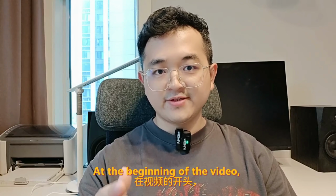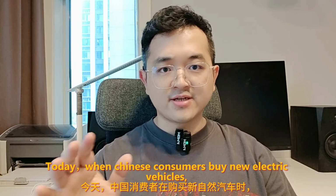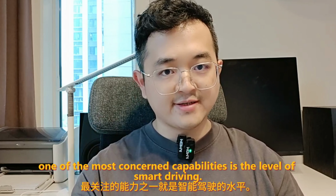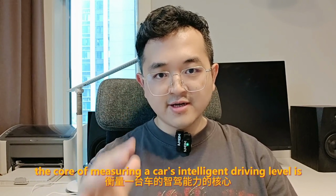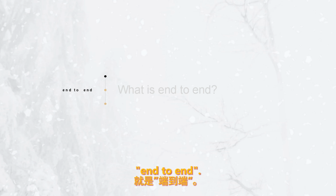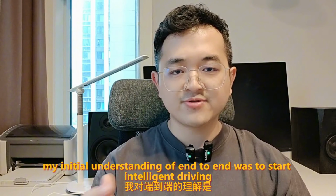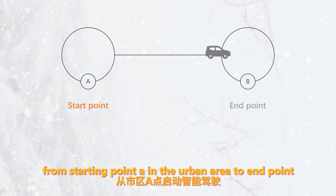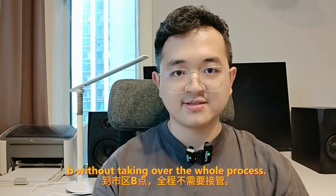At the beginning of the video, I mentioned that this car has an intelligent brain. Today, when Chinese consumers buy new electric vehicles, one of the most concerned capabilities is the level of smart driving. In China, the measure of a car's intelligent driving level is end-to-end. My understanding of end-to-end needed to be improved at the beginning. My initial understanding of end-to-end was to start intelligent driving from starting point A in the urban area to endpoint B without taking over the whole process.